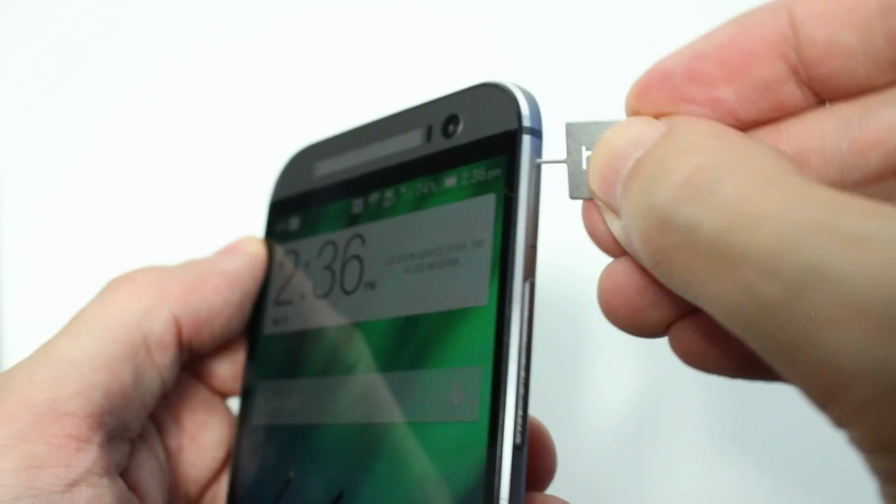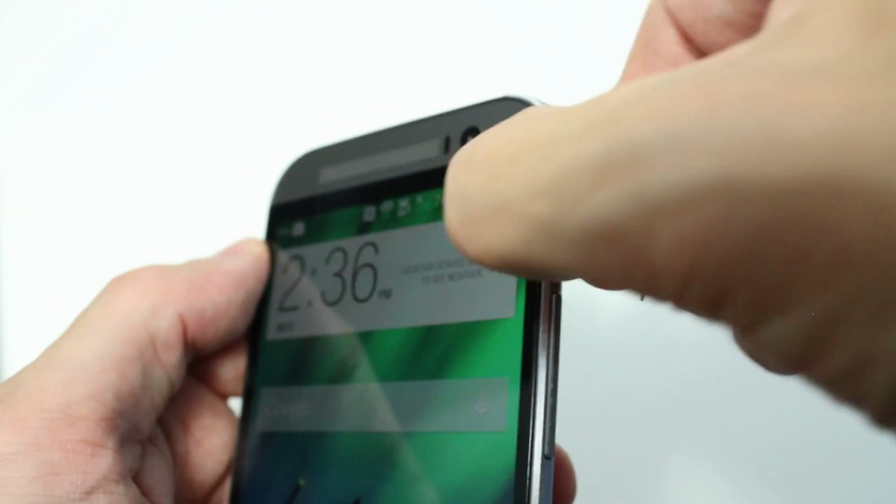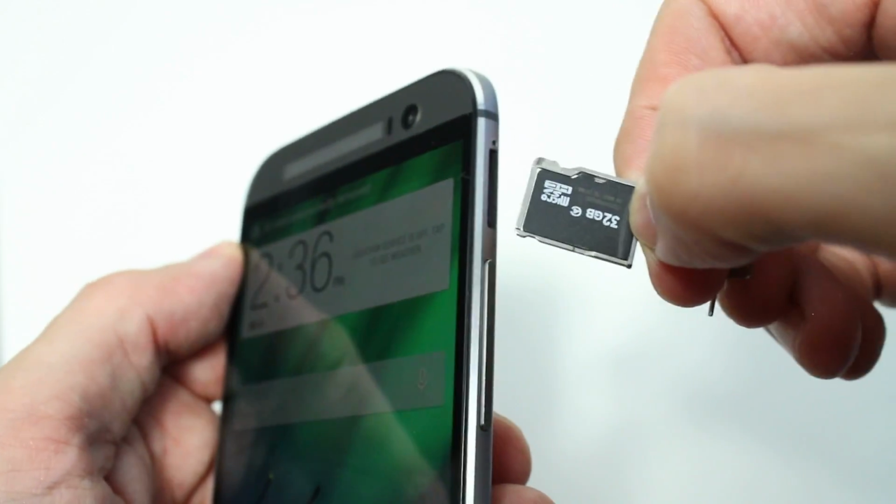On the other hand, you've got the HTC One, which now comes with a micro SD card slot as opposed to the previous one, and it has a capacity up to 128 gigabytes. Okay, so let's then talk about the operating system. So what we have here is KitKat on both, 4.4.2.